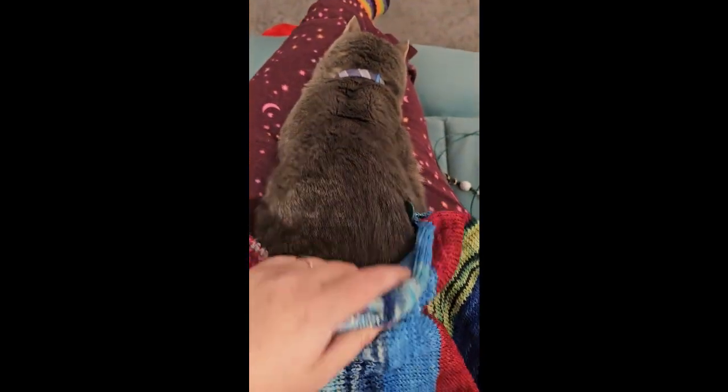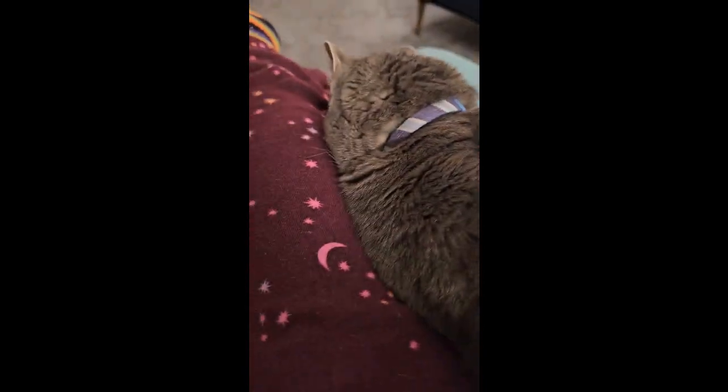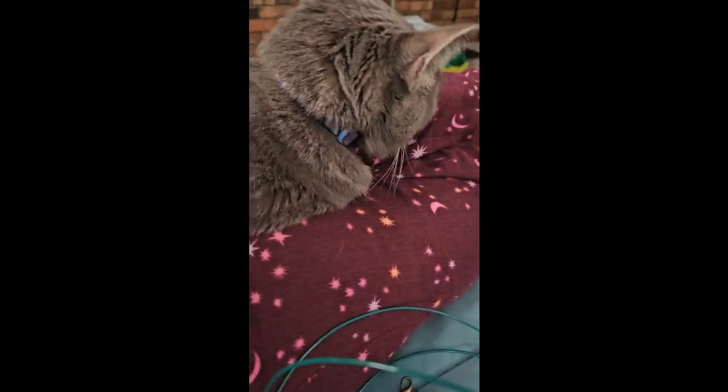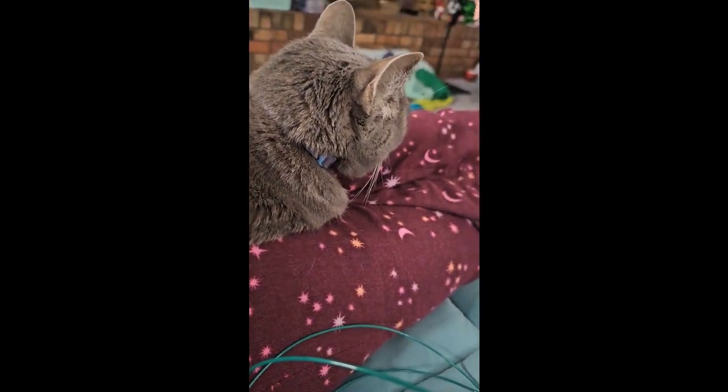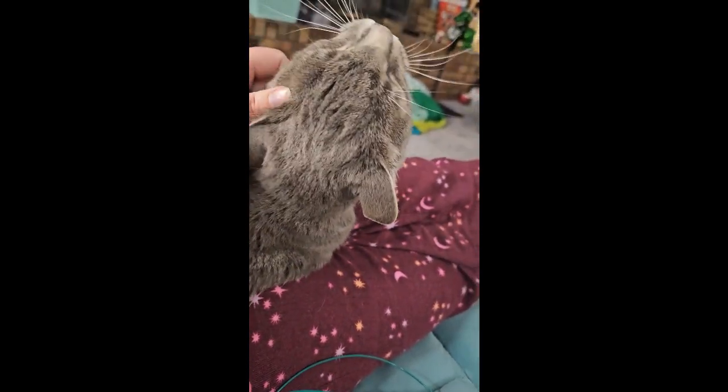And yes, I'm using the cat as a table here. He doesn't mind. Do you mind? No. There's no face to be found. Oh, there you are. Hi, Smudgy. Oh, yes. My handsome boy.